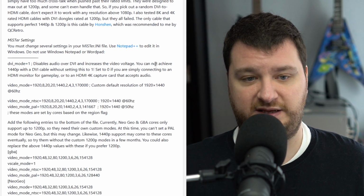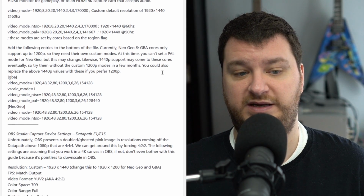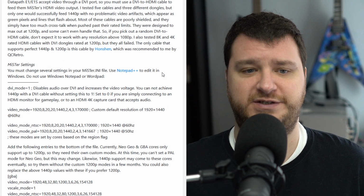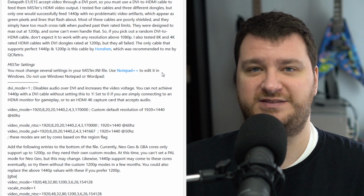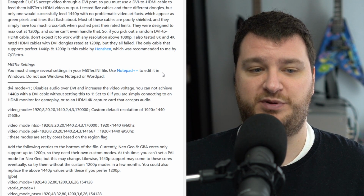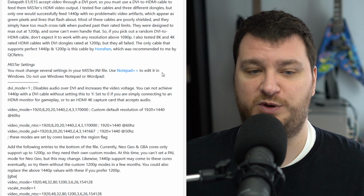It's very detailed. It has all the notes and all of the video modes that you might need to reference in order to make this happen, as well as some scaling features. Another point that Smoke Monster made, that I was just discussing with Risha the other day, is to use the free software Notepad++ to edit in Windows. Don't use Windows Notepad or WordPad.